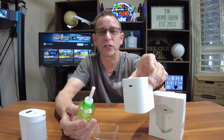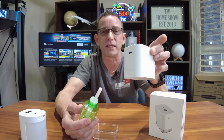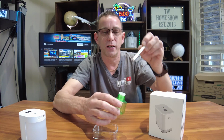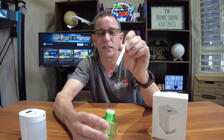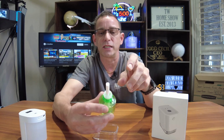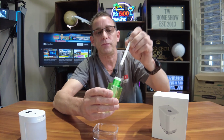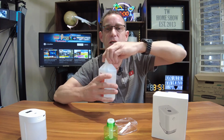Pull that out. You want to make sure these are fully charged as well. I've already pre-fully charged all of these, so they're ready to go. I just don't have them all filled up with the alcohol yet. So here's your sponge, small diameter length sponge, and that just sits in there on top of a spring in the bottom here. So to fill it up, you pull out your sponge. I would just set it in your tray right here, and we'll go ahead and fill up our unit.